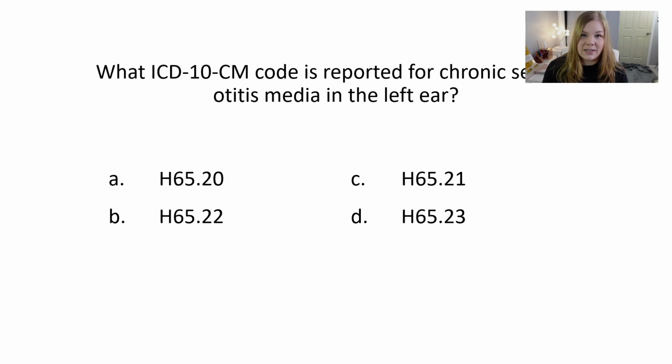So if we go to our slide deck, what is the ICD-10-CM code reported for chronic serous otitis media in the left ear? Now this one is just a diagnosis coding question, and I should probably note that you can skip around on the in-person exam. So if you want to just bang out all of those ICD-10-CM questions in MedTerm because you're really good with those and skip over those long operative reports, you can feel free to do that. With the online exam, you can go to the next question and go back. But again, once you're finished with part 1, you can't go back to part 1.